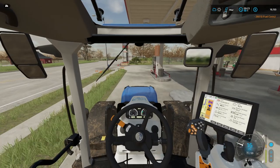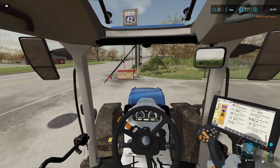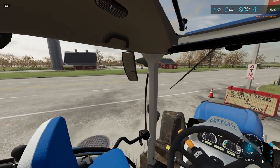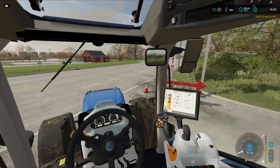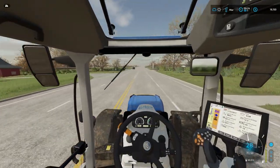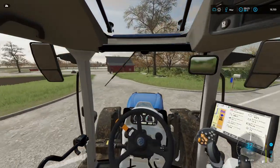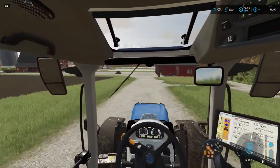There we go. I did, by the way, lower the size of the UI. I hope it's not too low or too small for you guys. Do let me know down below in the comments. I will also be able to see that easier when I'm watching the video back. I might increase the scale of it a little bit.